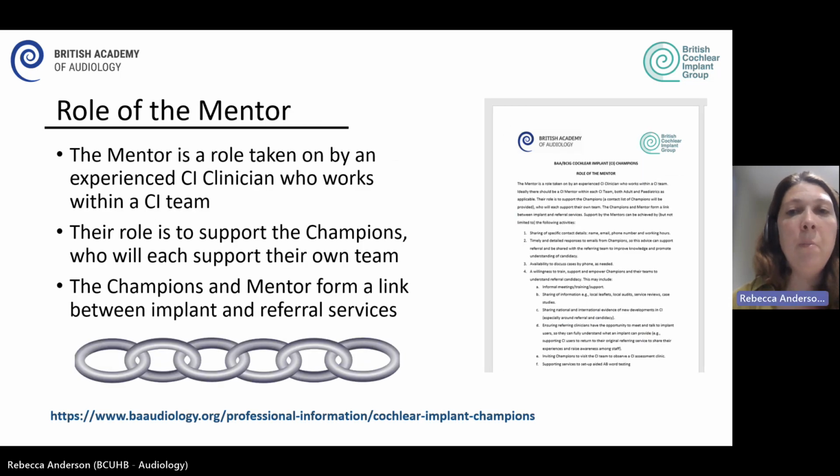So the role of the mentor. The mentor is a role taken on by an experienced cochlear implant clinician who works within a cochlear implant team. Their role is to support the champions, who will each support their own team. The champions and mentor form a link between the implant and referral services. The mentor should contact their local referring champions and arrange observation sessions, advise on referrals, resources such as posters, and any user groups as applicable.